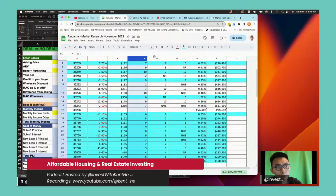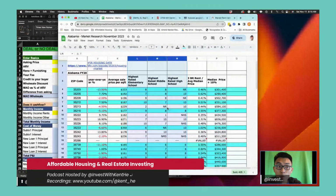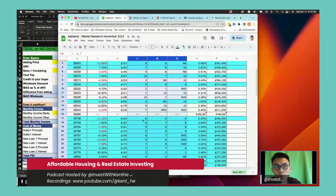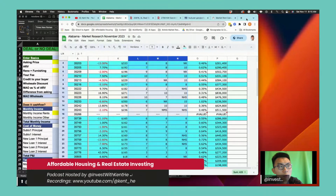We also have captured some of the school ratings for that county based off of Redfin. And this gives you an idea like, hey, in this zip code, there's some schools that are 6s, 7s, 8s, 9s, 10s. And sometimes these are the areas that might have the highest prospect for appreciation, because a lot of families also want to move to areas where the public school system is great so that they can send their kids. And naturally, every parent wants what's best for the kids, right? I know I do. So that's one way of going about it.